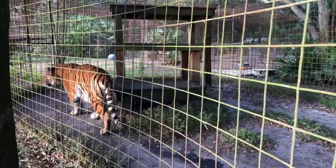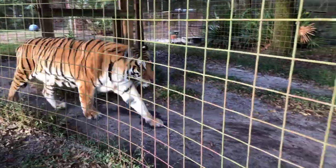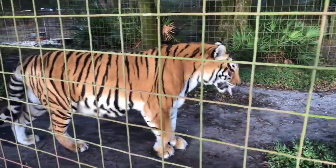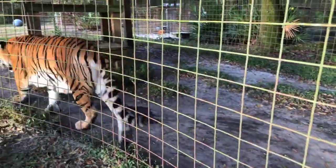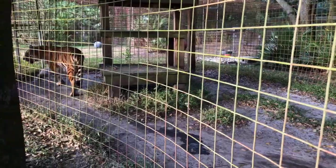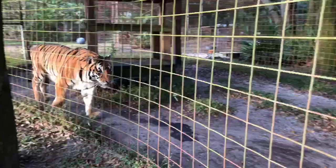Beautiful Gabby girl. We call Gabby the pocket tiger because she's so tiny. You just want to put her in your pocket. She doesn't look tiny because she's still a big old tiger, but when you compare her to other tigers like Kali or even Keisha at one time, they're just a lot taller, a lot bigger.